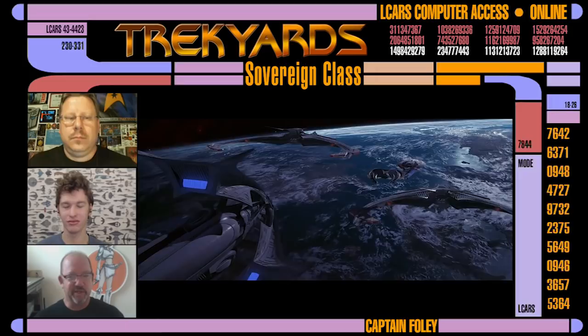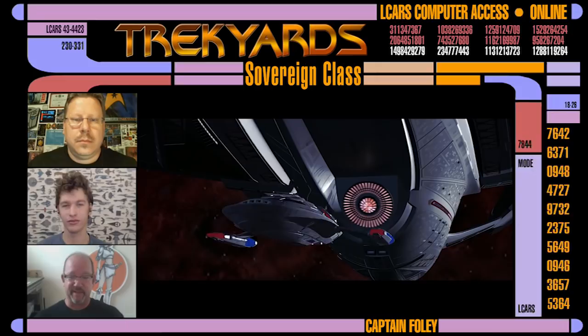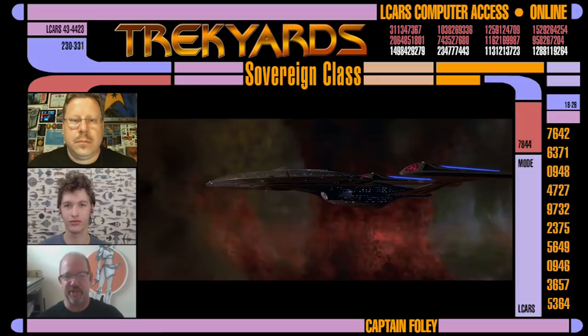Santa Barbara Effects did Insurrection, and they had a hard time because they were mostly an environment effects house. So they do planets and nebulas and all that stuff. So getting the physical models was a great big challenge for them.